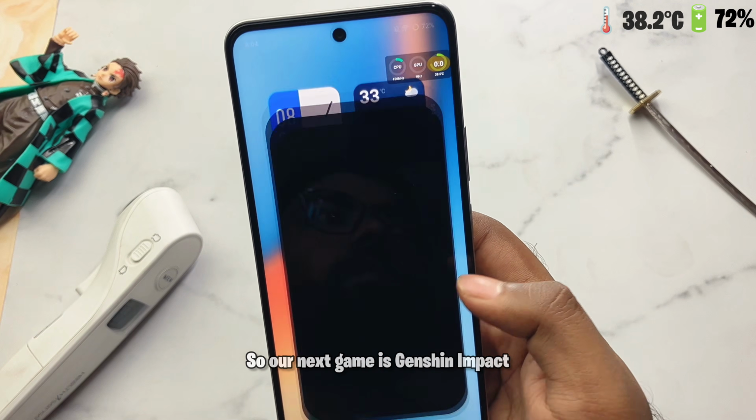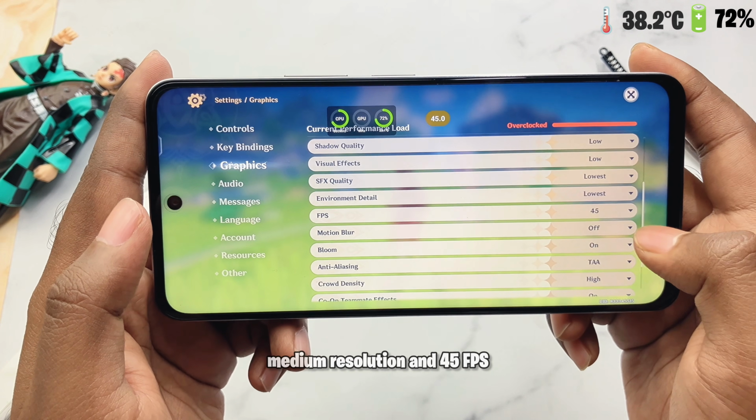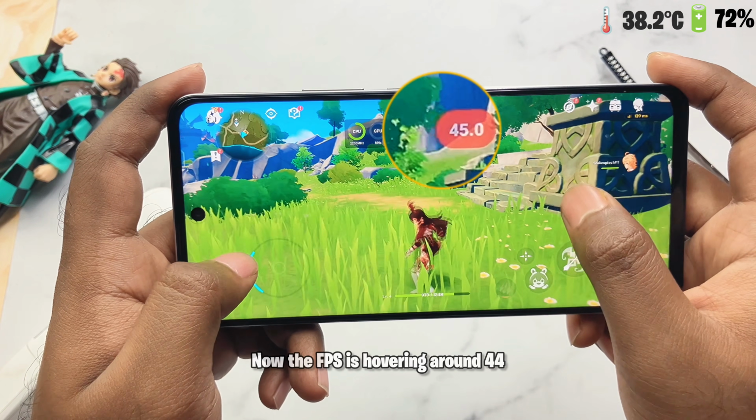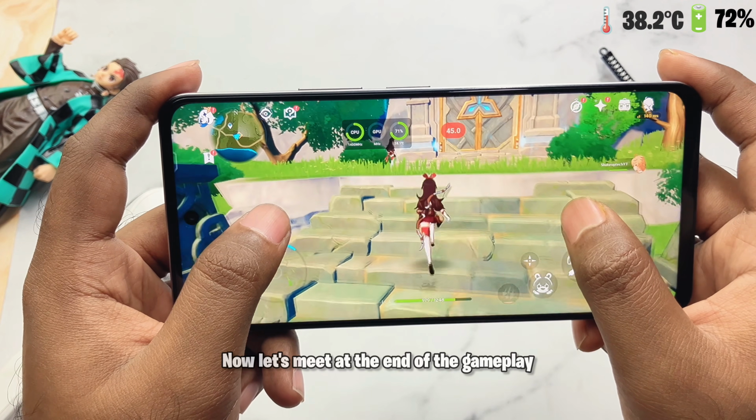So next game is Genshin Impact. The graphics settings is set to low with medium resolution and 45 FPS. Now the FPS is hovering around 44 and 45 for now. Now let's meet at the end of the gameplay.